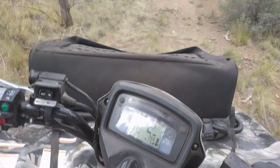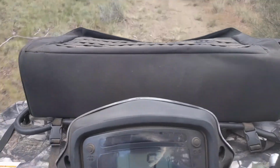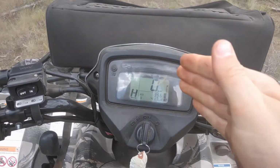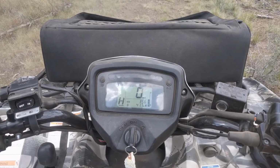Alright, here's a little bit of a straight right here. I'll show you what I mean. So full throttle. And I don't know if you noticed, we'll do it again, and watch, you can almost hear the engine finally start to kick in at about 10 miles per hour. So full throttle.